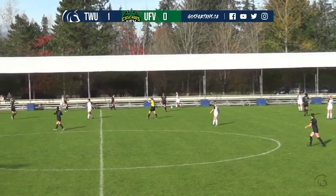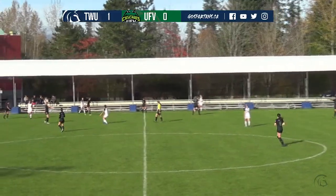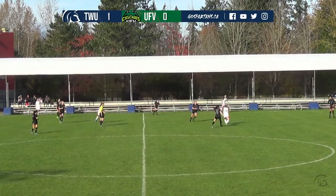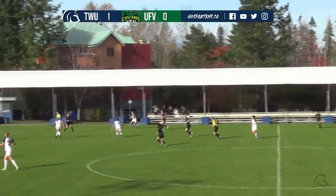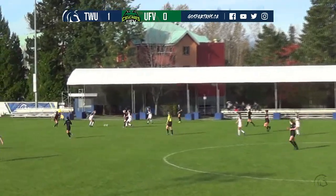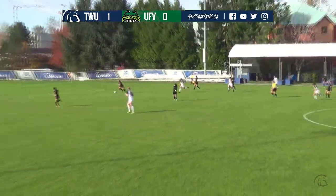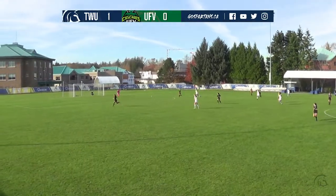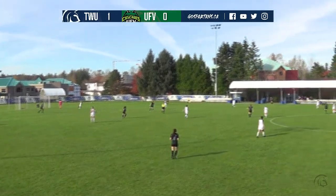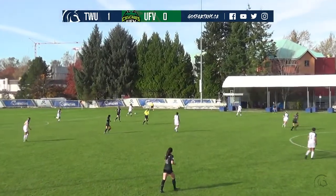Still Cascades ball here on a kick-in. Sorry, Spartans ball. Dunn plays it up for the Spartans. Cascades retrieve it, and it's Sandu who moves it upfield a little bit.